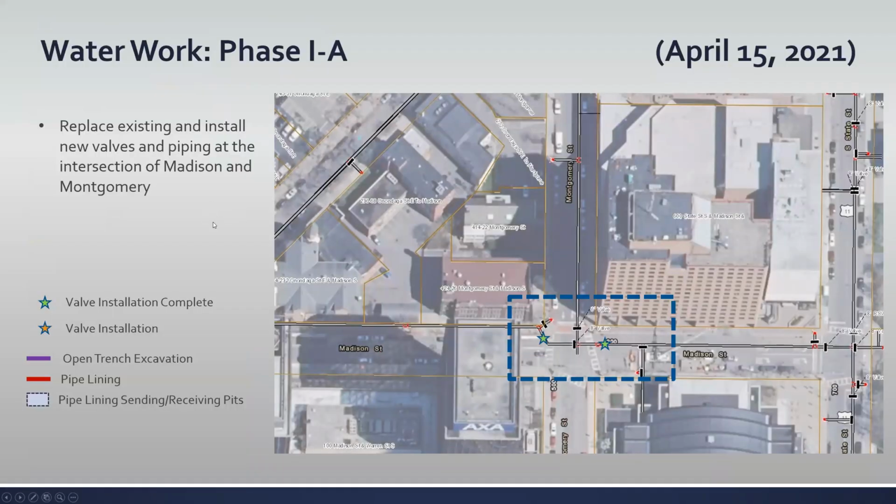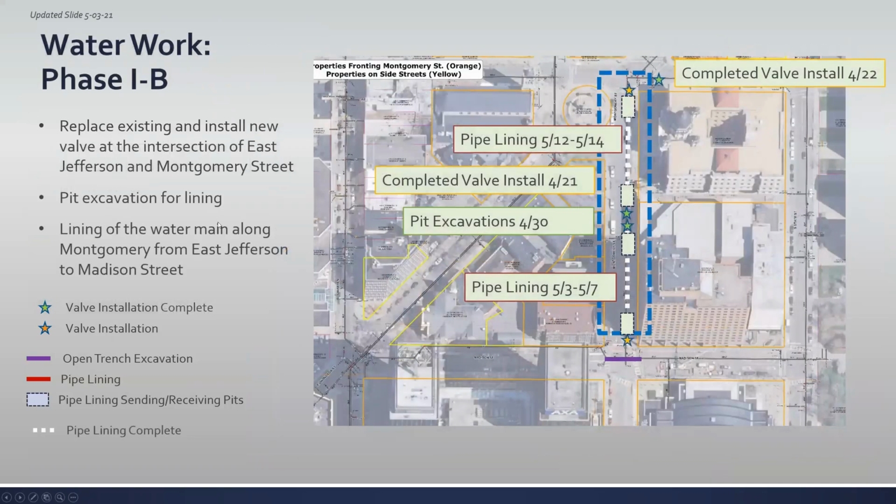So phase one was done on April 15th, installation of 2 new valves on Madison Street. In 1B, we've completed pipe lining in front of the courthouse and the Civic Center, along with 2 new valve installations, 1 in front of the Civic Center and then 1 over by the courthouse. So we'll be reestablishing water in front of the courthouse. The Civic Center already has water in front of it, so that's all done.